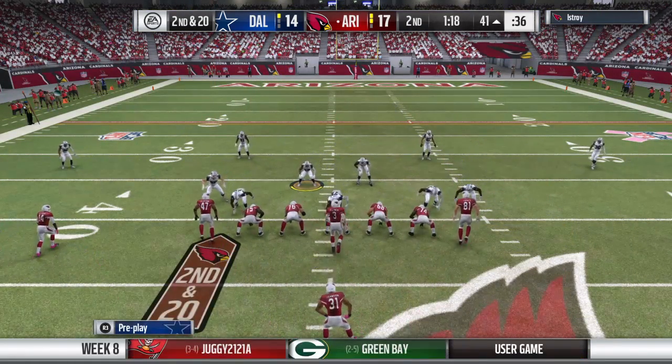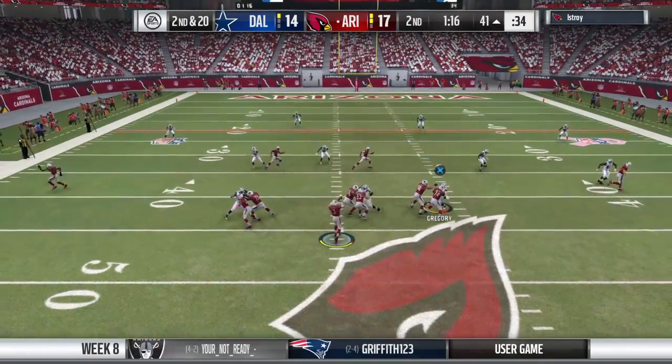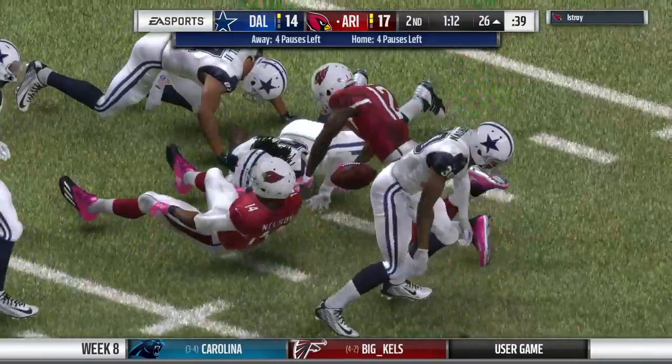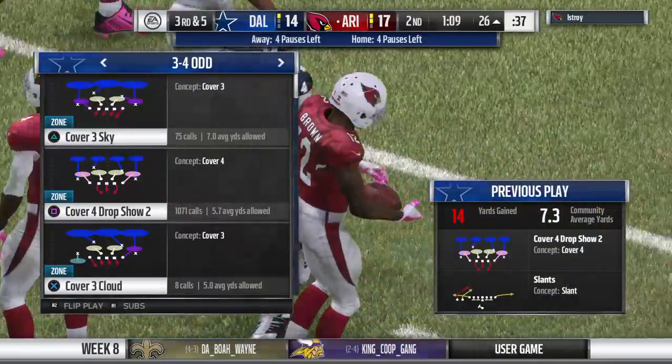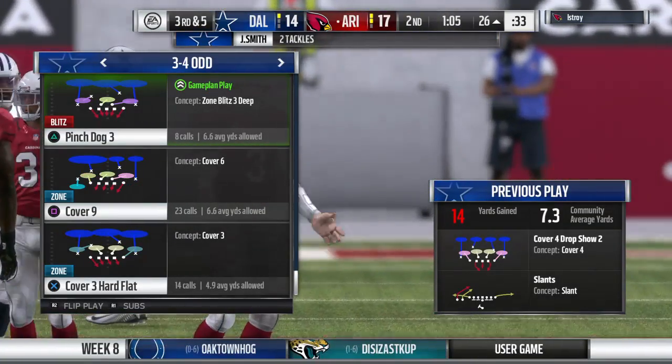And some changes here as the D-line separates some. On 2nd down, here's Palmer. In the middle of the field, he's got Nelson. And now a fumble. The ball's out. They get 14 back, but it leads now to a 3rd down. And the defense not able to get it.